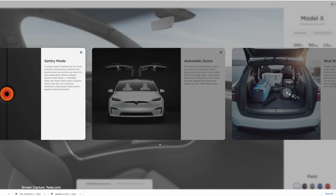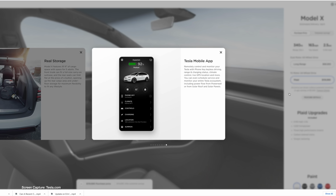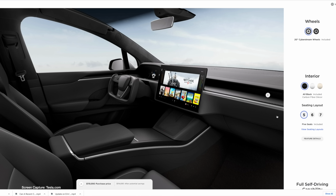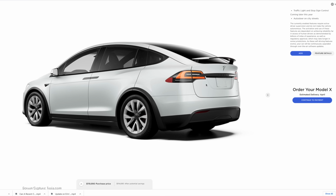For the Tesla Model X, there's of course a long-range variant with dual motors and 360-mile or 580-kilometer-ish range and a 3.8 second sprint time. That will cost you $89,990. There's also a Plaid version, there's no Plaid Plus for Model X, with 340-mile, 547-kilometer range, 2.5 second sprint time, and a price tag of $119,990.